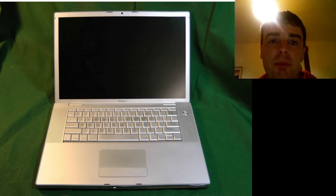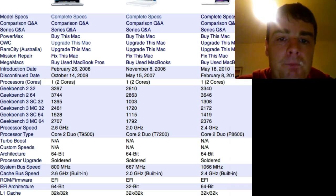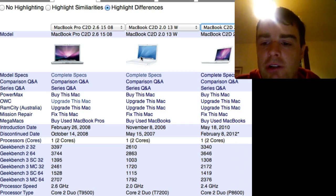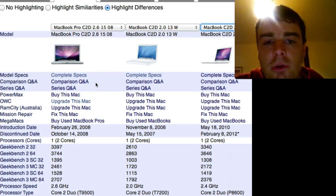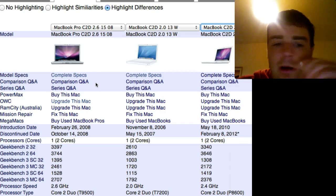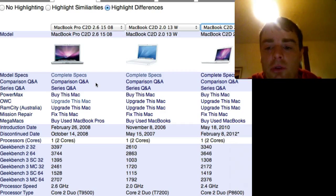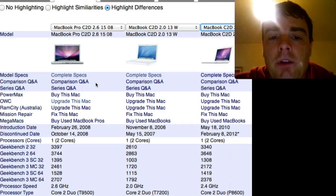So I want to show you some specs here, and this is from everymac.com. What I've got up here is the MacBook Pro 2.6 gigahertz 15-inch model from 2008, and over here my existing MacBook, which is a 13-inch 2 gig. So a couple of initial notes: the MacBook Pro can be upgraded to 6 gigs. On paper it was only upgradable to 4 gigs, but I forget who found it out, but after it was released they found out you could put up to 6 gigs in it and it works fine. Similar to my MacBook, reading up to 3 gigs when the specs actually showed only 2 gigs. So I'm going to be able to double my RAM.